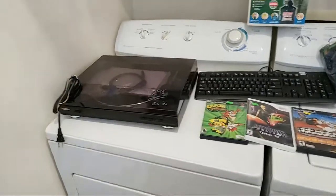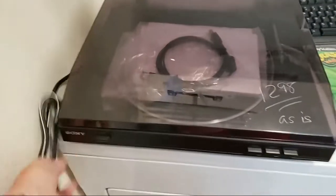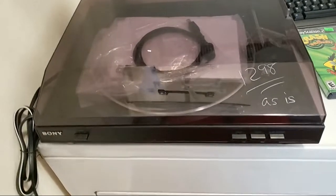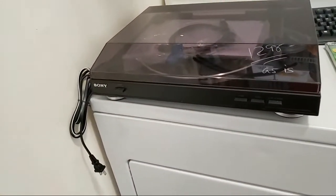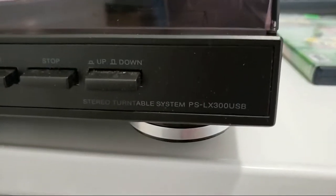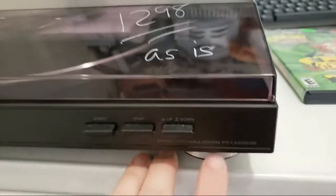I'm going to start with the coolest thing that I picked up yesterday. I got this from the CHKD in Smithfield, Virginia. If you don't know what Smithfield is, then you're probably not from the U.S. This is a Sony turntable, but the cool thing is this is actually a new Sony turntable. This is model number PS-LX3000 USB. Now, that USB will come into play in just a minute. I'll show you guys why.